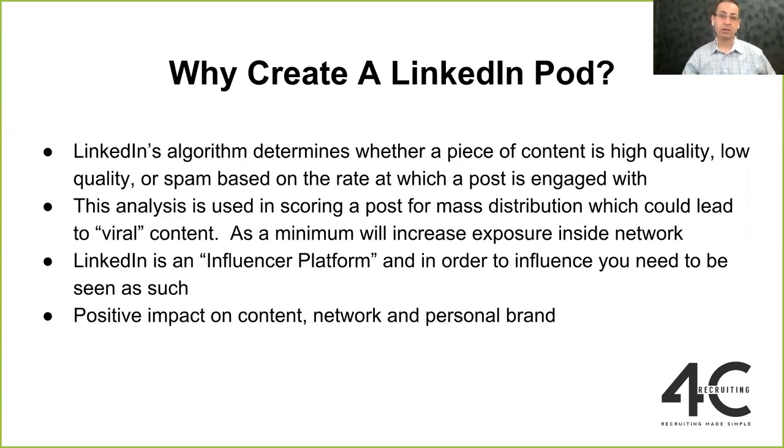Is it being engaged with? Because they want engagement on the platform. And where it reads that it has high engagement, that people are interested in it, you're in essence promoting it. Look, the only way to do this on a platform like Facebook is to write a check for it. This is an incredible way to influence your content on LinkedIn by simply being intentional about creating a pod, okay?